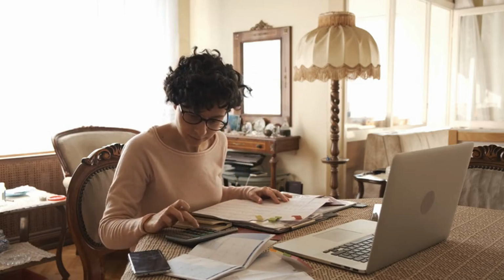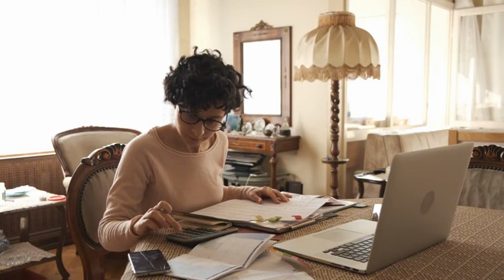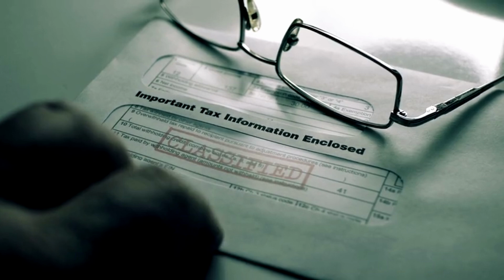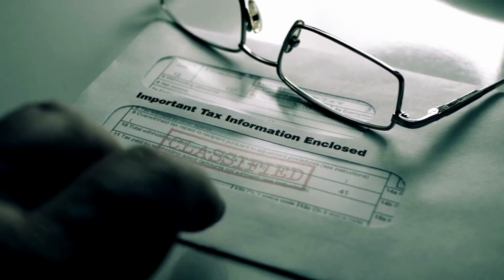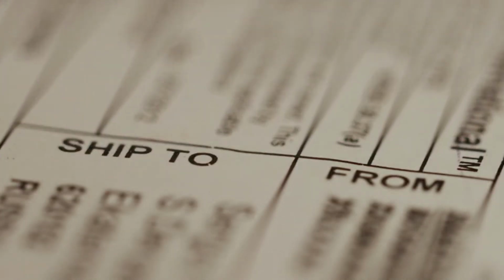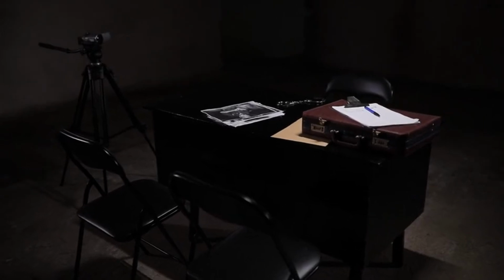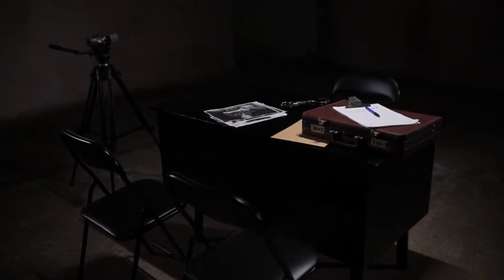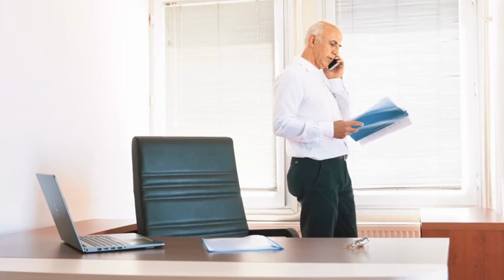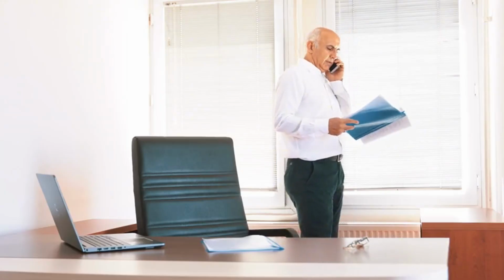Maintain thorough records. The IRS requires documentation to support deductions. Keep copies of receipts, bills, and any other proof of expenses. Additionally, taking photos of the home office setup can serve as supporting evidence in case of an audit. Ensure exclusive use compliance. If a home office is used for both personal and business purposes, it may not qualify. Keeping the space strictly for work will help avoid issues.